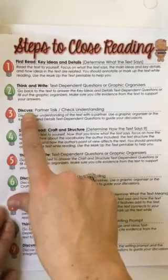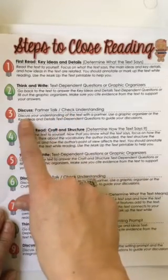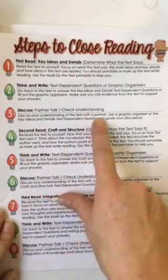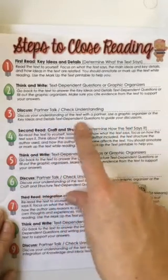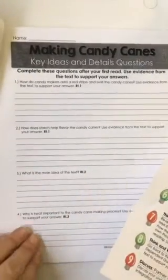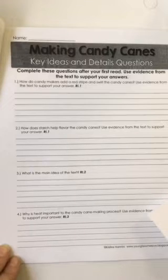I would like for you to find someone in your color group and partner talk and check your understanding. Discuss your understanding with the text with your partner and use your graphic organizer and key idea text-dependent questions to guide your discussion, meaning you're going to use these to guide your discussion. Please don't change your answer if you have something different than your partner. I would really like to see what you have to say and what your partner has to say as well. When you're finished with this portion of the packet, you are done for the day. You can take it and put it in your reading folder.